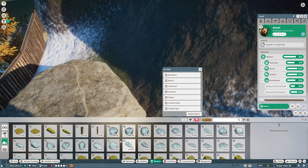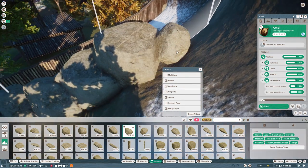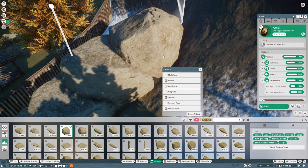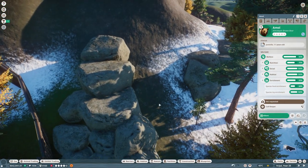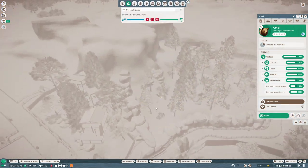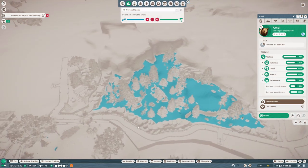I'm not sure which theme we're going with these rocks. I think it might be tundra. Oh no, I think it's tiger. Okay, I'm just going to whack another big rock in here. About there. That should seal it off and do the trick. Let's just check on the heat map when it updates. They can't get out anywhere, so they are all good.